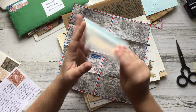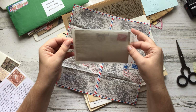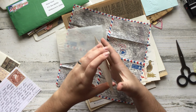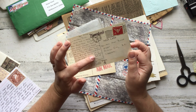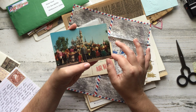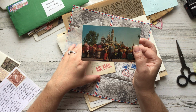And then we have this little envelope. It is a postcard from Disneyland. Disneyland. This is not Disney World, but look at this. Oh my gosh. 1973. This is Fantasyland over in California, but look at those. Oh my gosh. Oh. And then this one. Ooh, look at that. This is from Hawaii. From 1968. Look at that cancellation, you guys.